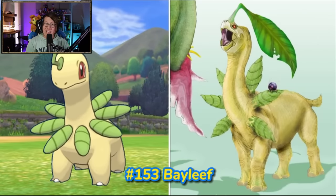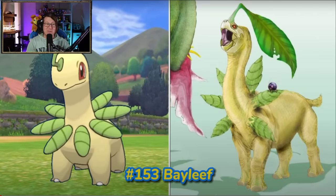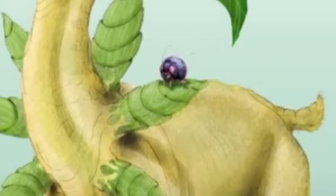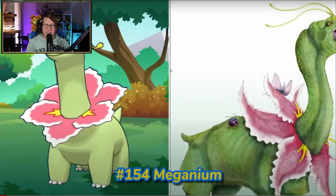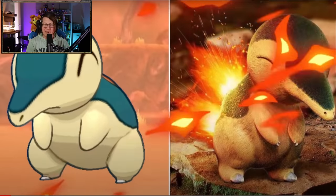All right, yo, Bayleef looks very cool. I love that interpretation. Almost kind of looks like a dinosaur, I guess. And I think that's like a mini Venonat on its back, which is very cool as well. Very, very nice. I like that a lot. And yeah, the Meganium is like the evolved form. That's very cool. And it's got Venonat and Venomoth around it. Definitely looks like a dinosaur, which is very, very interesting. I like that a lot. Meganium, very, very cool.